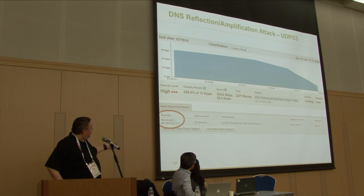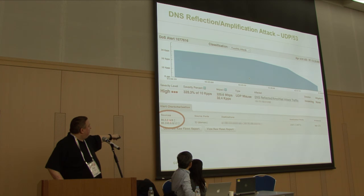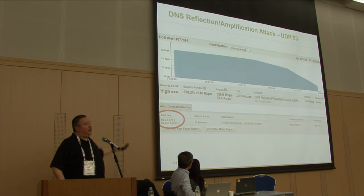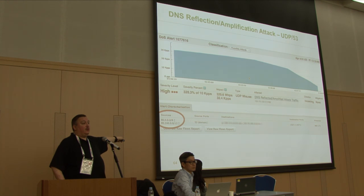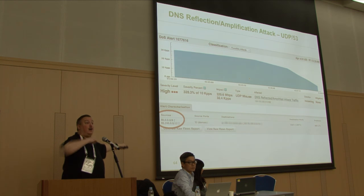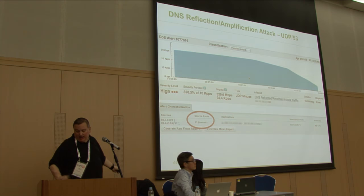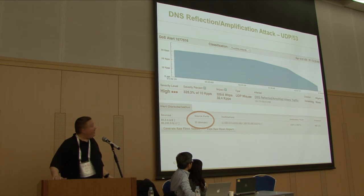So you see the sources here, and we could again drill down and look at the sources. I can already tell you, looking at these sources and doing a whois on them, by clicking the question mark, these are home CPE routers that are being abused as open recursive DNS servers. So this is the second style of attack that I showed you with the animation. And of course, we see the source port 53, right? Because it's a DNS answer.